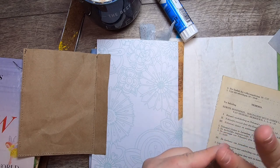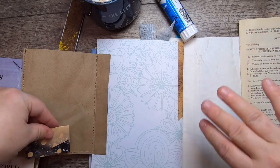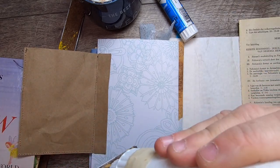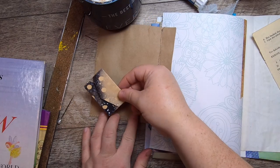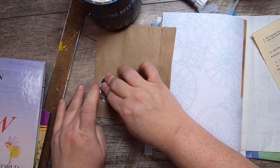Okay, there we go. So that is now glue free. Now I want to do this again. So I need it to be just this inner side here. Pull all this over and put that on a bit of an angle like that. That's what I want to do.